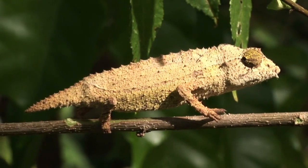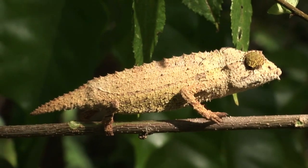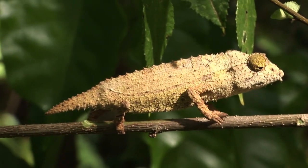This male shows how its body is kept in position relative to the twig while hesitating to move forward and increasing the chance to be seen.